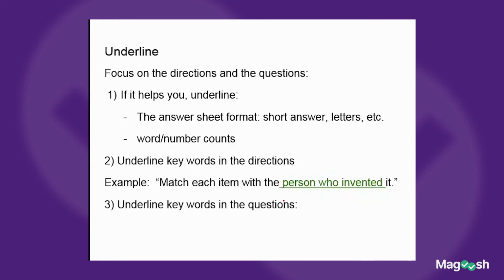Then you want to go to questions and do a very similar thing. So this information is often in the directions. In the questions then, you want to go and underline key words from the questions. Remember that correct answers are almost always paraphrases in the passage. So by underlining keywords, and I'm talking about just taking a few seconds to go through the questions you're answering and make underlines of the keywords you're searching for, this will help you to look for paraphrases in the passage to help you answer the question.